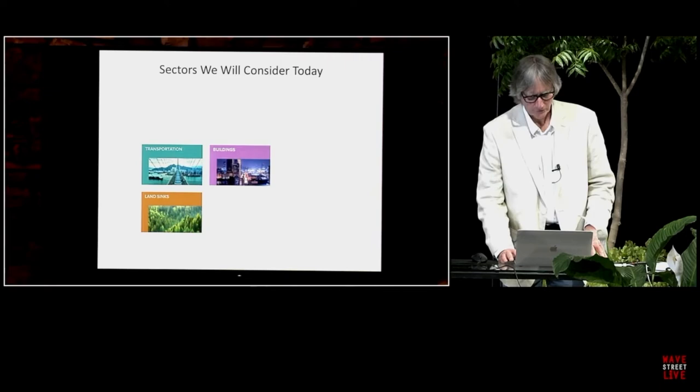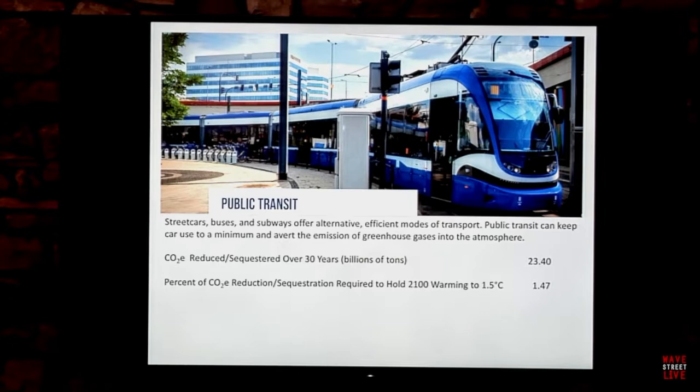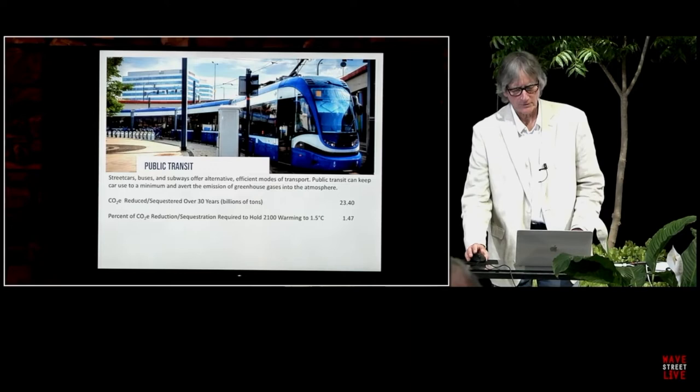Public transit. Streetcars, buses, subways offer alternative, efficient modes of transport. Public transit can keep car use to a minimum and avert the emission of greenhouse gases into the atmosphere. And public transit can account for about 1.47% of the total solution of what we need to do to get to 1.5 degrees warming. As we go through this, just like we did last week, you can kind of focus on this number down here, which is the percent of CO2 reduction required to hold 2100 warming to 1.5 degrees centigrade. The average solution with these 80 solutions is 1.25%. So you can see public transit is a little bit above the average here.